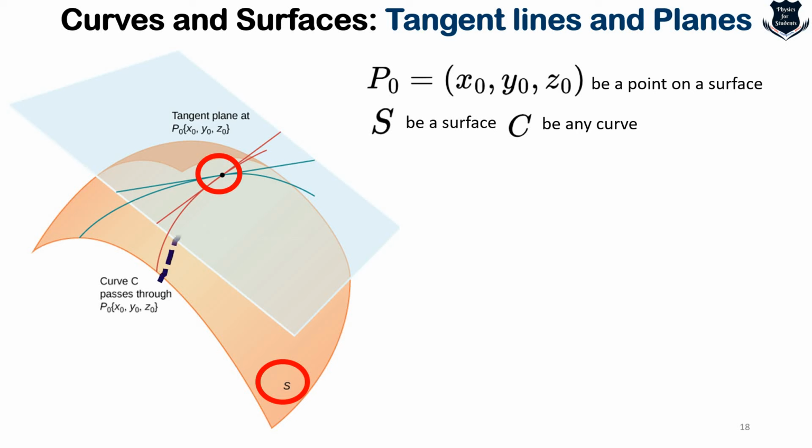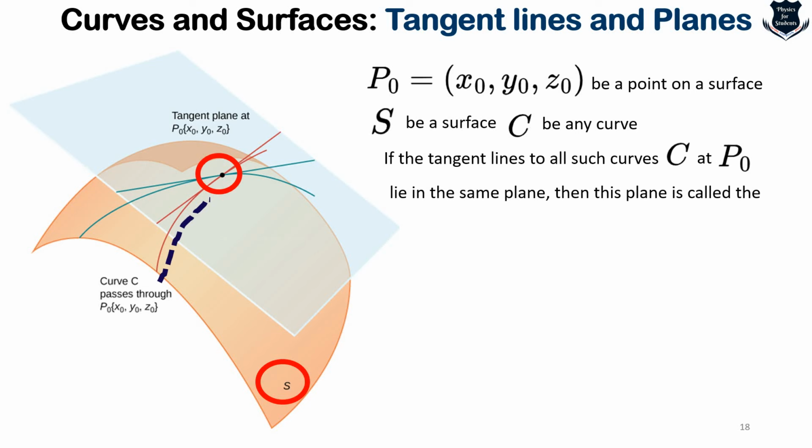So this is the curve. C be any curve which is passing through P0. So now C is any curve passing through P0, and it lies entirely on the surface S.